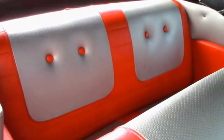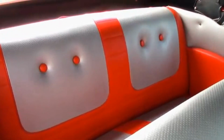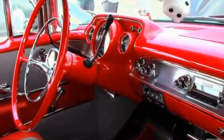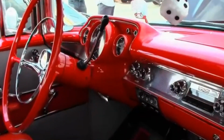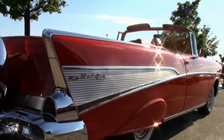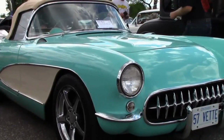A classy touch was the interior design in Bel Air models, adding to the luxury. Another design borrowed from the aircraft industry was the gauge cluster in front of the driver. 57 Chevys were the fastest yet, borrowing Corvette engineering.